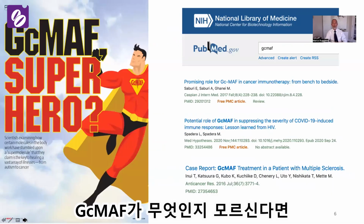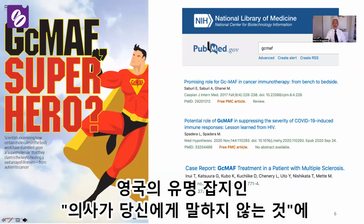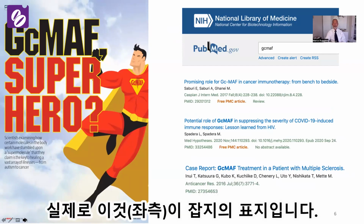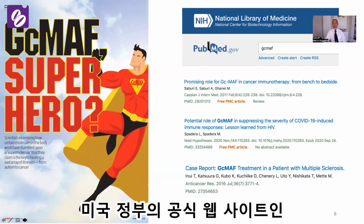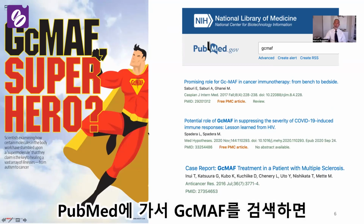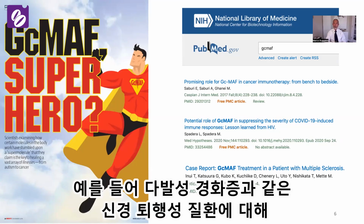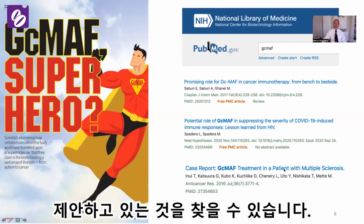If you do not know what GcMAF is, I recommend that you take a look at this article that was published as a special report in a famous British magazine called What Doctors Don't Tell You. And actually, this is the cover of the magazine. Well, if you want to go to PubMed, which is the official website of the US government, and you just look for GcMAF, you will find that it is proposed in cancer immunotherapy, in viral conditions from COVID-19 to HIV, and also in neurodegenerative diseases. For example, this article deals with multiple sclerosis.